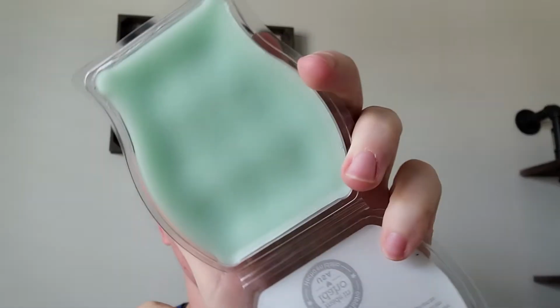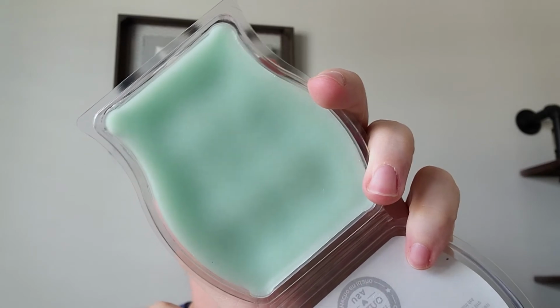Okay, next I have Aloe Water and Cucumber. Love the color of this one as well, almost like a seafoam green. And this one reminds me of my best friend's car. She has this in the car bar. And that is exactly what I smell when I smell this. I just think of her. I do get the aquatic vibes off of this.